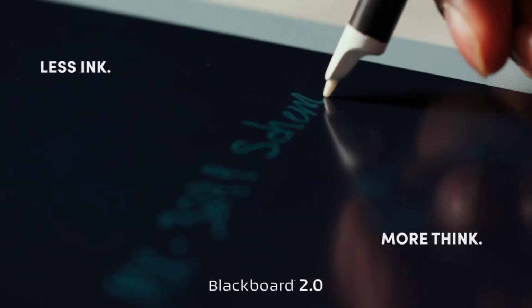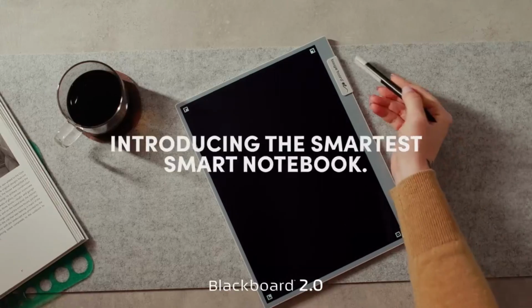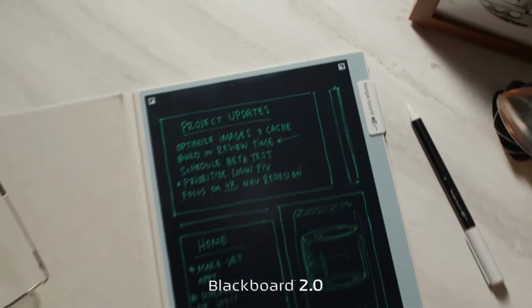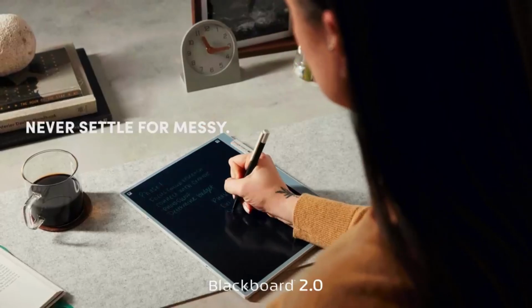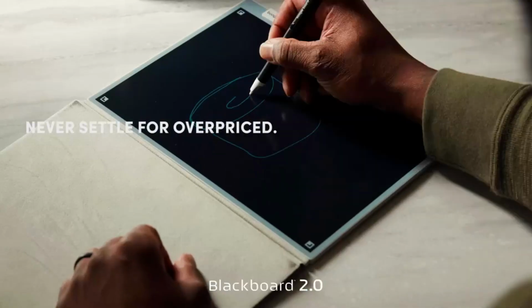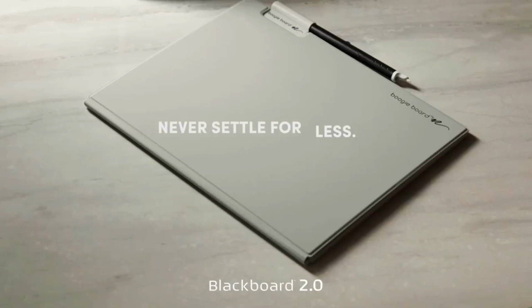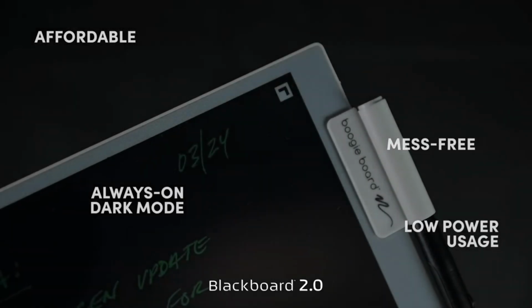Reduce paper waste with this eco-friendly writing tablet, offering vibrant green writing on a sleek, reusable LCD surface. Ideal for students and professionals, it promotes focused productivity by simplifying note-taking and minimizing distractions. Instantly save notes using the Blackboard app, which allows exporting as PDF or JPEG for seamless organization. With its always-on dark mode functionality, this innovative notebook is ready to capture inspiration whenever it strikes.